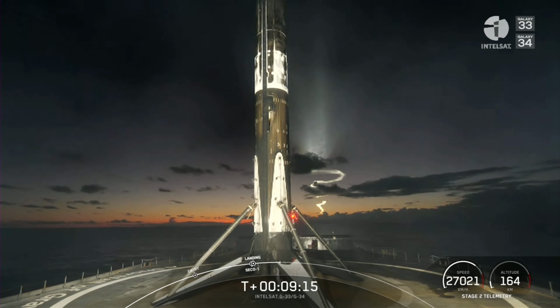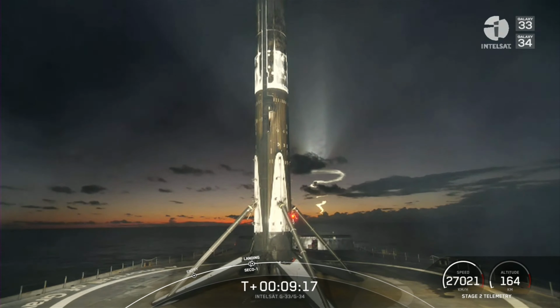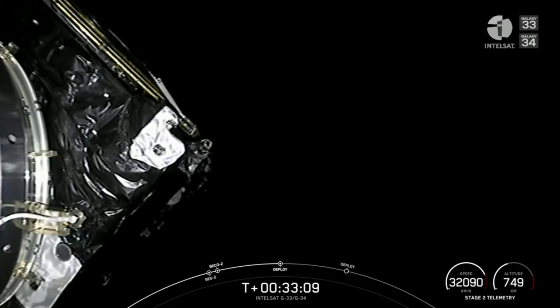The second stage is going to embark on its first coast phase. And you can see it just behind the Galaxy 34 satellite, gently floating off to perform the rest of its mission. Now, Galaxy 34 is still attached to Falcon 9's second stage. Its deployment will take place in about 5 minutes from now, so we're going to take another short coast.